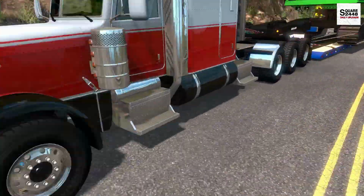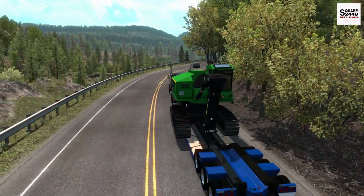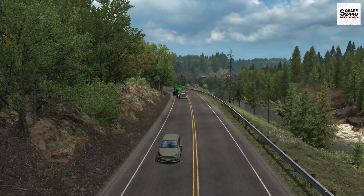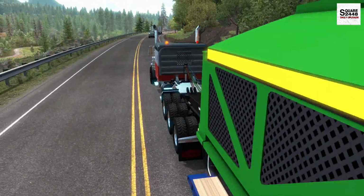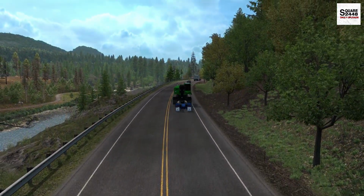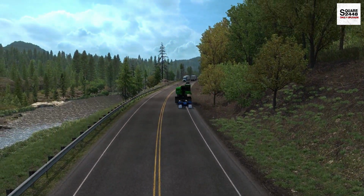This is just awesome scenery here. Getting some more cinematic shots for all of you guys. Looks like we are going right alongside a mountain road with trees down there. Nice stream, river. So cool. And it's just awesome. It's getting better and better as we go through more and more updates.